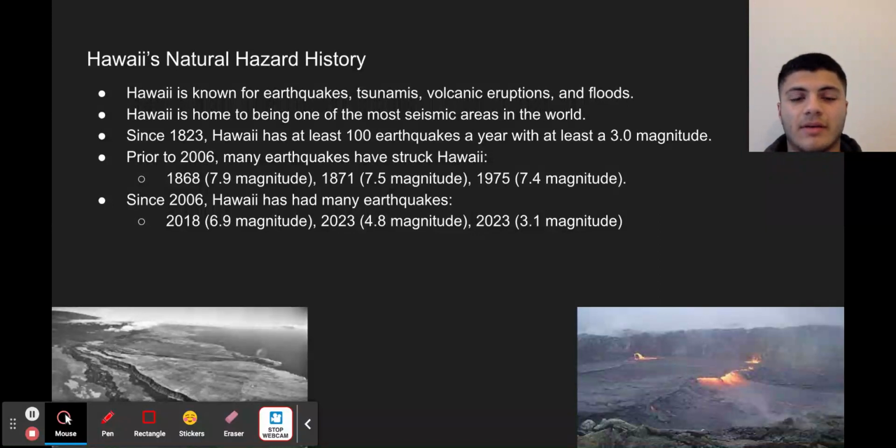And going deeper into that fact, there are at least 10 magnitude 4 or greater earthquakes that happen a year, and one magnitude 5 or greater earthquake that happens in Hawaii every year. And prior to 2006, many earthquakes have struck the island, or struck the state of Hawaii.